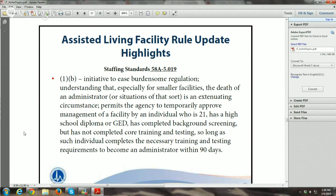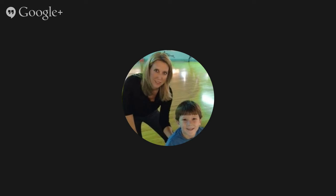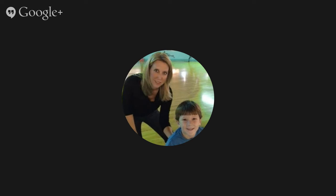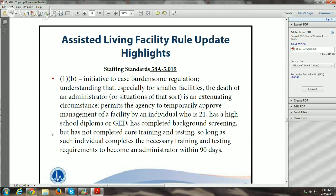That doesn't make any sense to me. Isn't that the same thing? It's the same thing. I mean, I guess if there's a death of the administrator or some kind of big circumstance. I thought you had 3 months anyways. You have 90 days anyways. But I think it lets them go past it. No, it says become an administrator within 90 days. Right, same rules. They're just clarifying it.